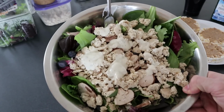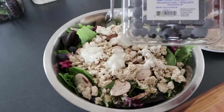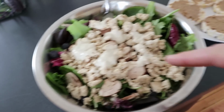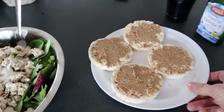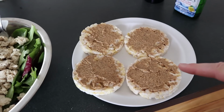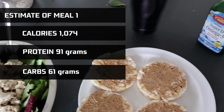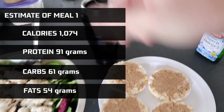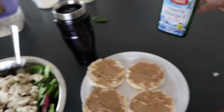And then I got a little less than a pound of chicken on top of there, with about half a box of blueberries in there. I used about half of these. And then I just added on a little bit of mushrooms with some ranch, with about 3 tablespoons of ranch. And then I got 4 rice cakes right here with 1 tablespoon of almond butter on each one. And then I have my little drink right here of lemon water with apple cider vinegar that I'm gonna drink before I eat this. And then just taking my fish oil right now as well for the day. This is gonna be my first meal of the day.